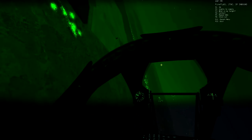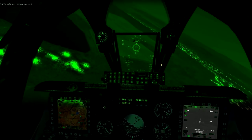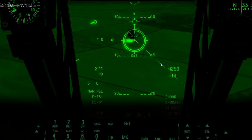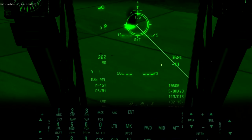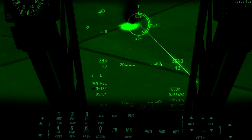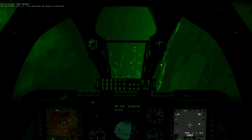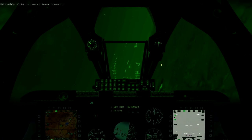Fox Mike. In. Fox 1. Colt 1-1. In from the south. Colt 1-1. Cleared hot. Rockets away. Shift. Colt 1-1-1. Unit destroyed. Reattack is authorized. Five rockets left. Fox Mike.